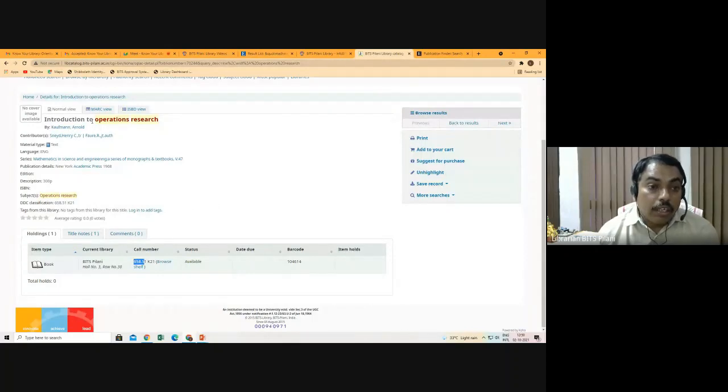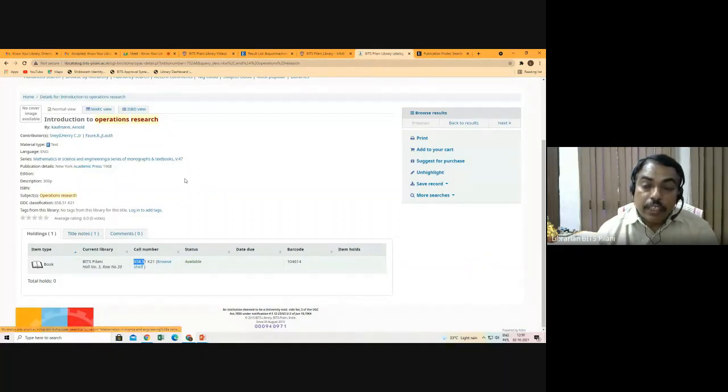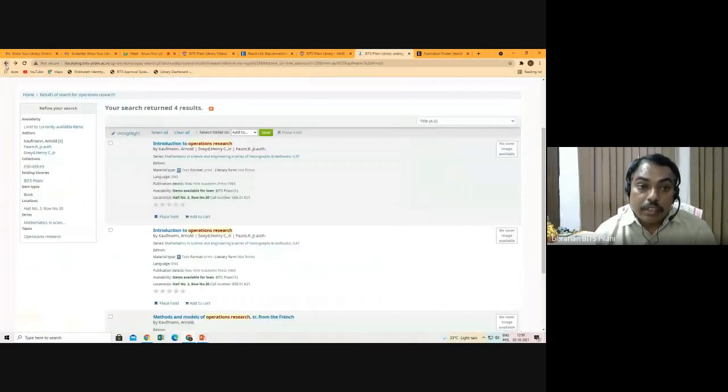So all operations research, if you go to 658.51, not just Kaufman, all other authors' books you will find in one place. If you go to get a Kaufman there, but you find the next book is very good on operations research, then take that. It helps all of you to see all the content on one subject in one place.